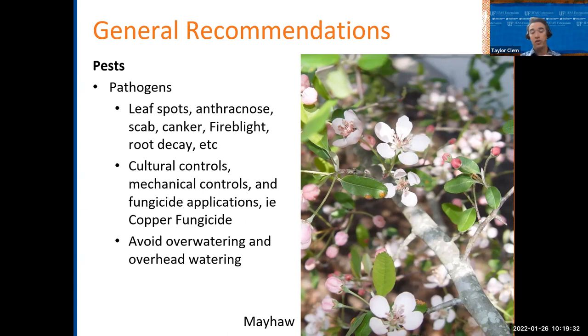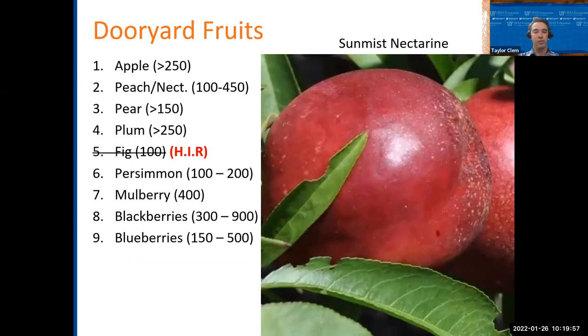But the biggest thing is those cultural controls, making sure we're avoiding overwatering so we don't have rot, and avoiding overhead watering. You don't want to overwater and you don't want overhead watering, because those can impact your trees and plants. The best method for watering trees, if you don't have a sprinkler system, is to use a hose and saturate the soil underneath, in the drip line of the tree.